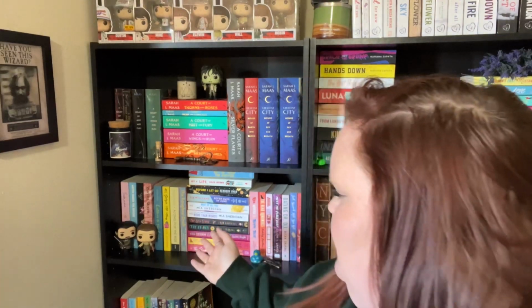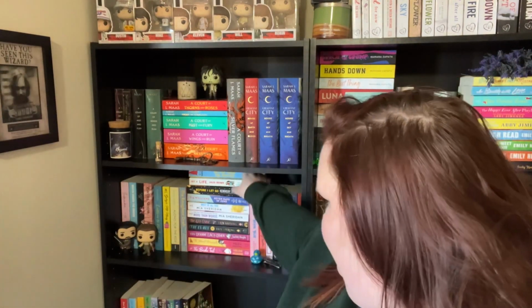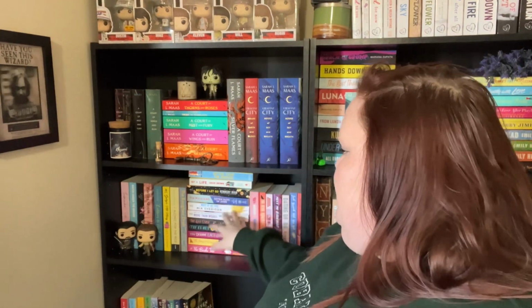And then if you come down here, I don't really have an organizational method to this. So this is just kind of a conglomerate of books here, but I've not read most of these, maybe 1 or 2 on this shelf. So that's just kind of a conglomerate. These ones right here are the ones that are series, and there's a couple standalones, and the rest of them are standalones.